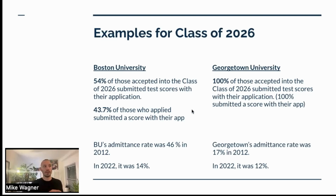At Boston, 54% of those accepted submitted a test. So it has gone down a little bit in terms of how many they accepted with a test. However, if you look at those who applied with a score, we're looking at roughly 44%. So still, the minority of students applied with a test score, but the majority of accepted students got in with a test. So it gives you an edge, but it's slight, just based off of the data.